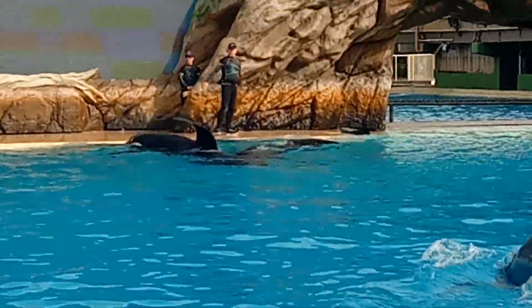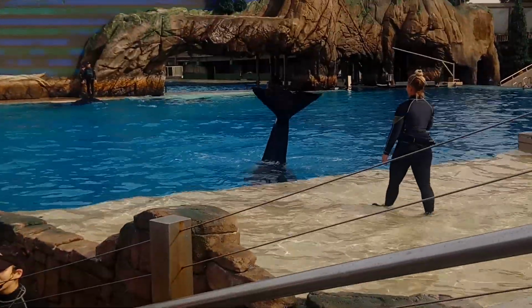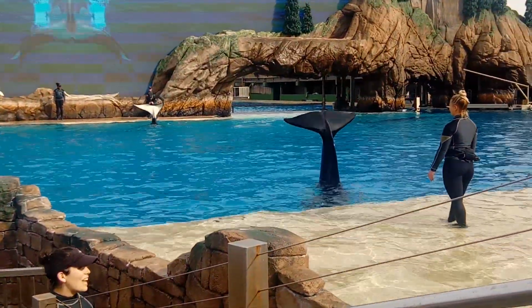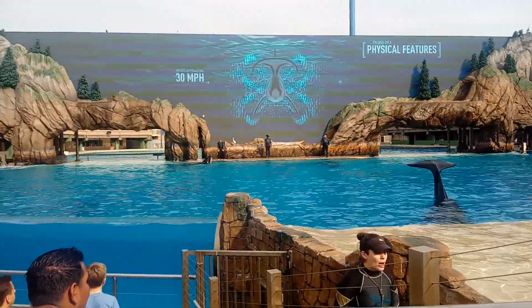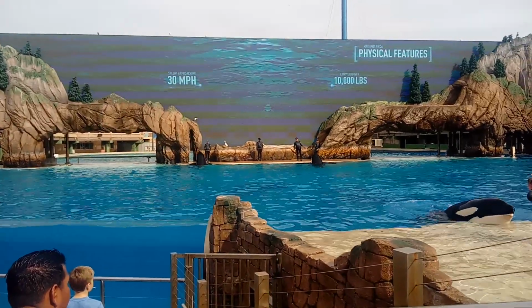The lobes on either side of their tail are called flukes. The tail flukes are the killer whale's engine, propelling them to speeds close to 30 miles per hour, as fast as our speedboats. And they swim the fastest and use the most power when they're propelling nearly 10,000 pounds up and out of the water.